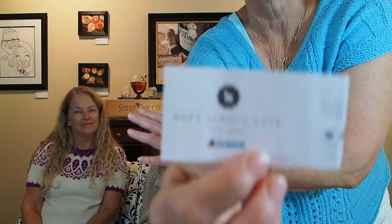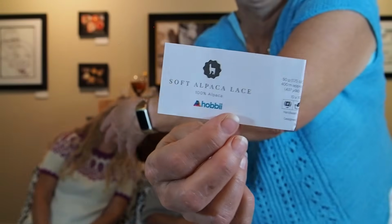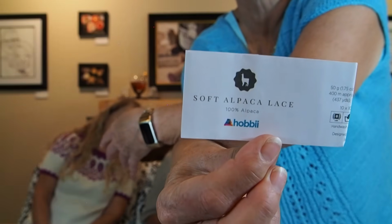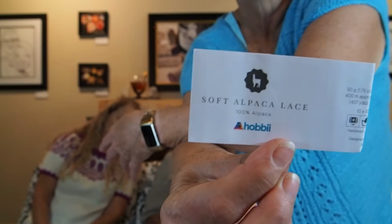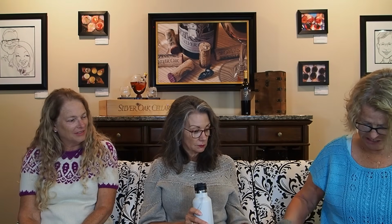Yeah, there you go. And I'm also using the Hobie Soft Alpaca Lace, and I'm holding two of them together. I'm holding this one double, so to get the right gauge. And so far so good. It's a fun knit. So pretty. Beautiful. No modifications. So soft. Yeah, it is very soft, as soft as it looks.